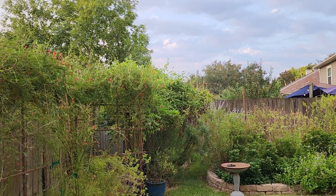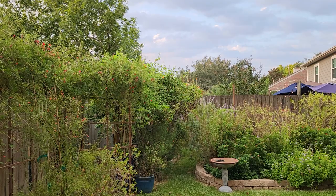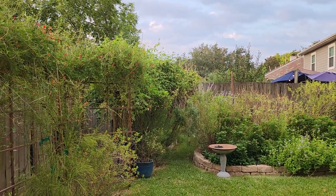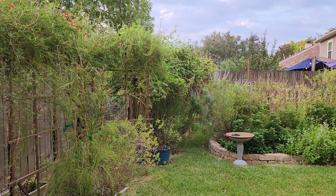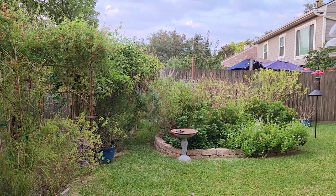I hate to keep zooming in and out because they move so quickly, but there's probably 20 birds in the yard at the moment in all the various areas.